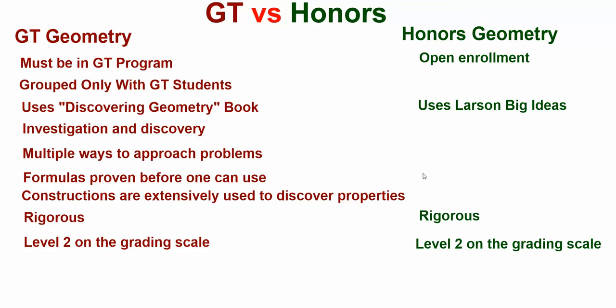They're both level 2 on the grading scale. GT has a reputation for being more difficult, more challenging than honors. We definitely do a lot more difficult work, but I'm going to make sure there's parity on the grading. So if I think our test's a little bit too hard, I'll make sure that it's compensated so you're not being penalized for being in a GT class knowing more than your competition in the high school, but maybe you might get a 91 on a test, whereas your friends in honors are getting 97s. I'm going to make sure that parity is there.